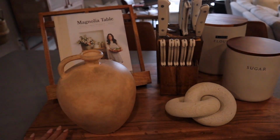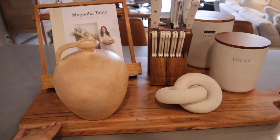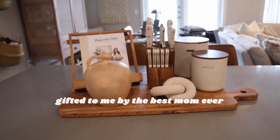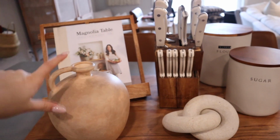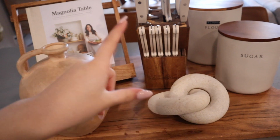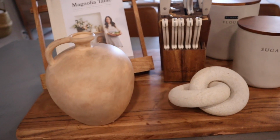I'm going to start off with the first thing that you see when you walk in. That's this huge cutting board that I just picked up from one of my favorite stores. Sorry if you can hear the construction in the background, but on top of this cutting board, I just have some Christmas gifts that I just received from my mother-in-law.